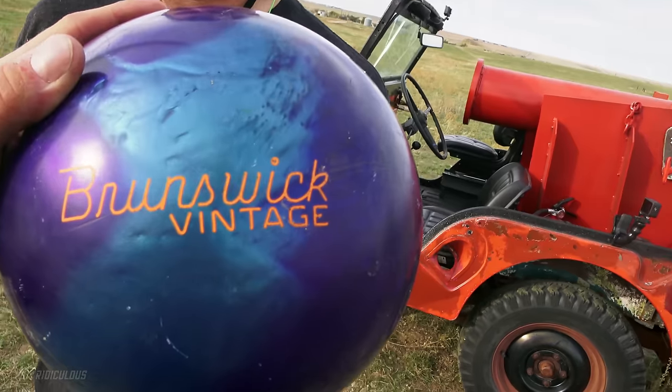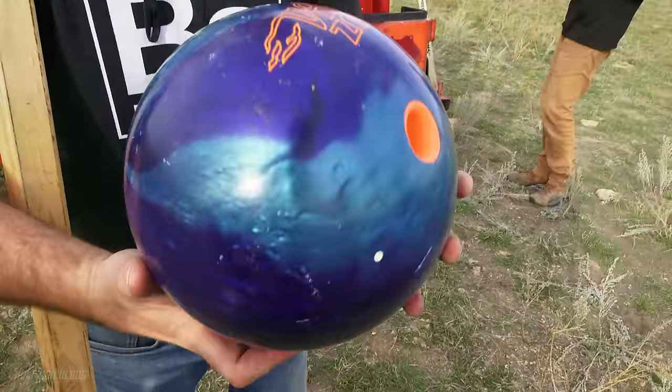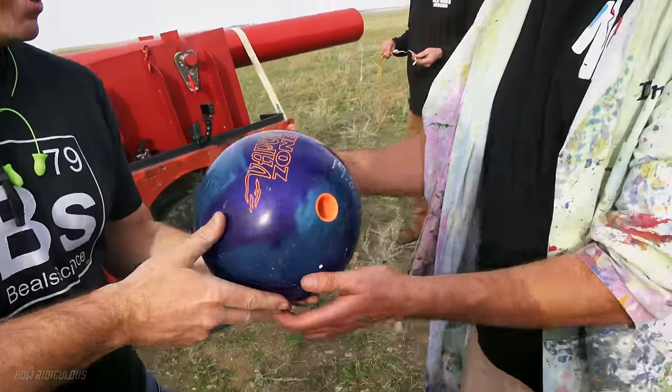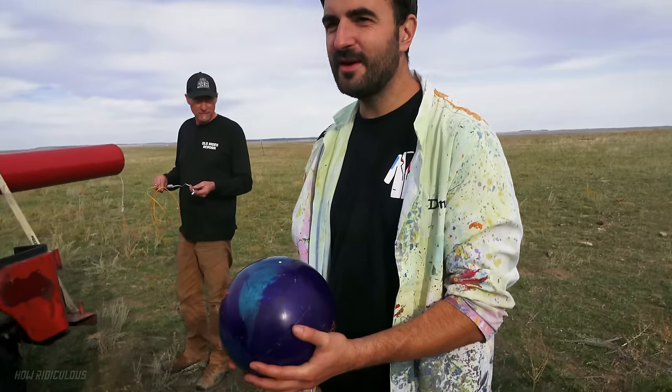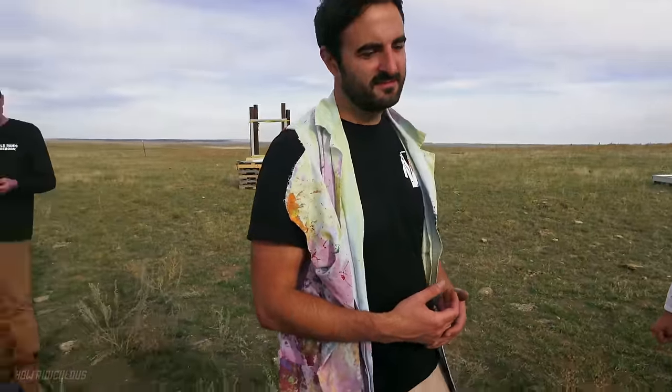That's a beauty. Brunswick vintage. No, they didn't pay us to say that. It's a blue and purple ball. The vapor zone. Look at that. Highway to the vapor zone. Everyone take in this beautiful ball, because that's not going to look like that for much longer. Maybe it'll go through. You're not leaving me, are you? I just don't know. I'm going level 8, not getting through. Level 3. Okay. We have been brave.